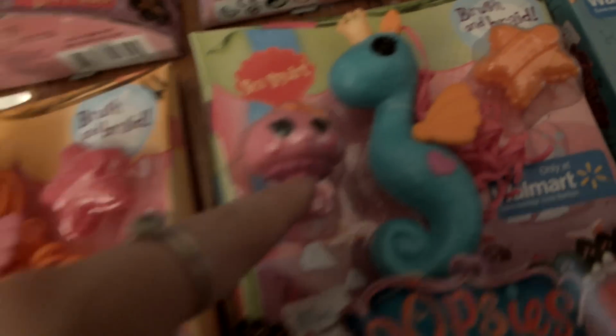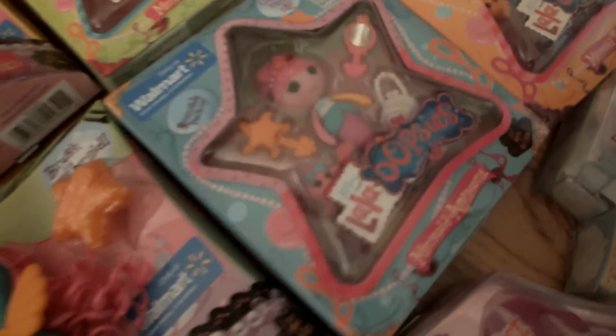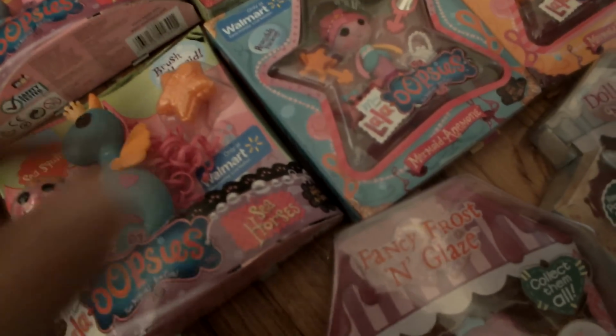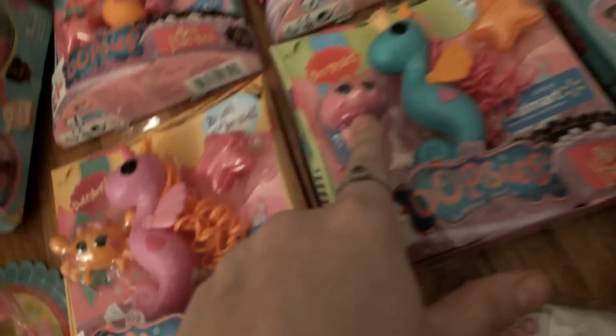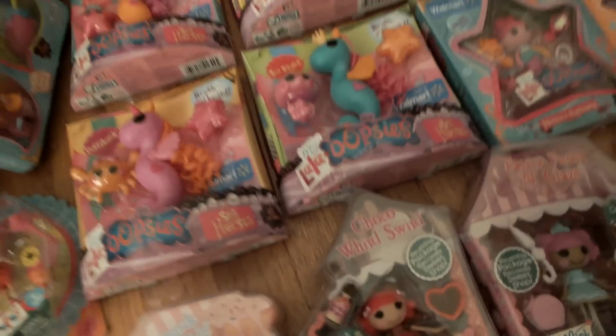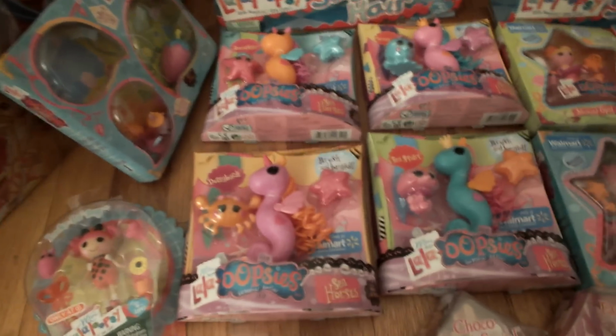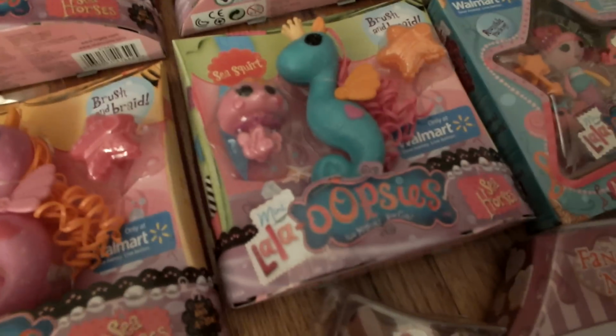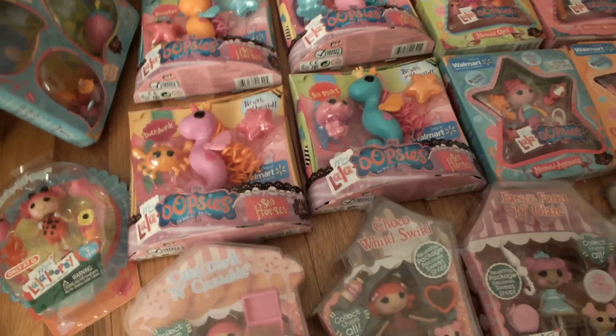Starfish. Crab. And jellyfish. And same with here, she's got the little jellyfish over there. So I guess they match. Don't quote me on this, but I'm thinking they match the critters. Yeah, that's what I need too. But they're really cute. We're not sure though. But these are Walmart exclusives as well. So just go by Walmart if you're looking for these.